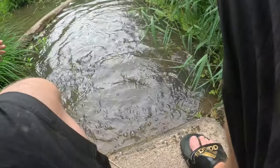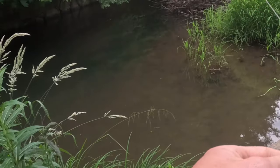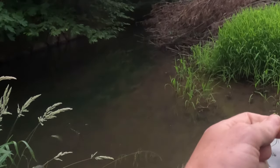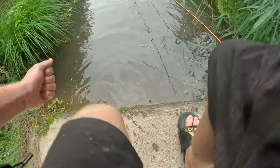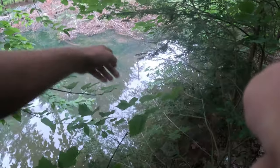And this little brown, he ate the little nymph here, and the rainbow came up and ate whatever dry fly I have on there, and he got off because there's two fish on at the same time. Maybe we can still get him. I don't know. He's right there.